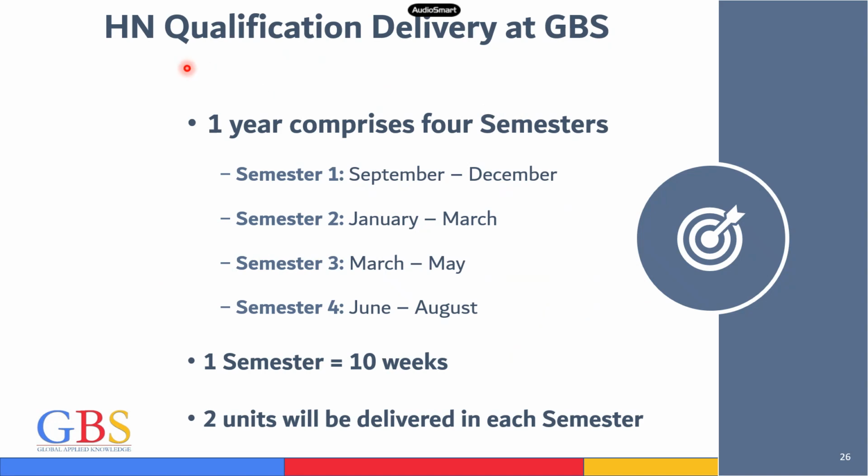Now, the higher national qualification delivery at GBS is 1 year, comprising 4 semesters. The first semester will be running from September to December. Semester 2 will be from January to March. Semester 3 from March to May, and semester 4 will be from June to August. One semester is equivalent to 10 weeks, and we will be offering 2 units in each semester.